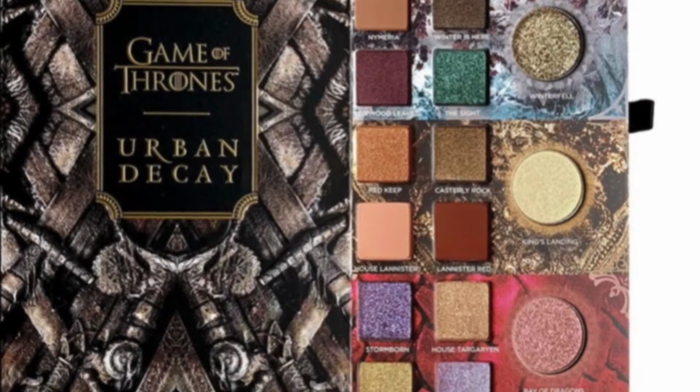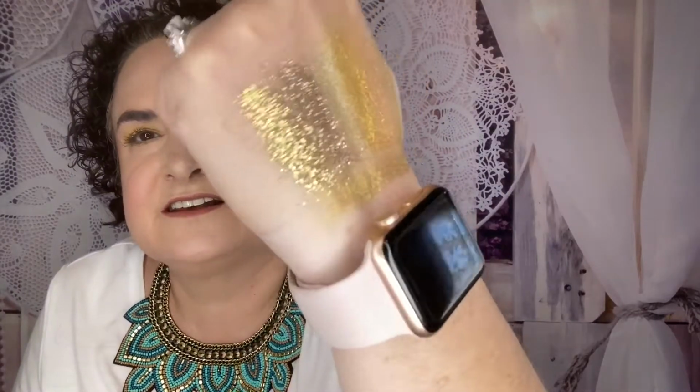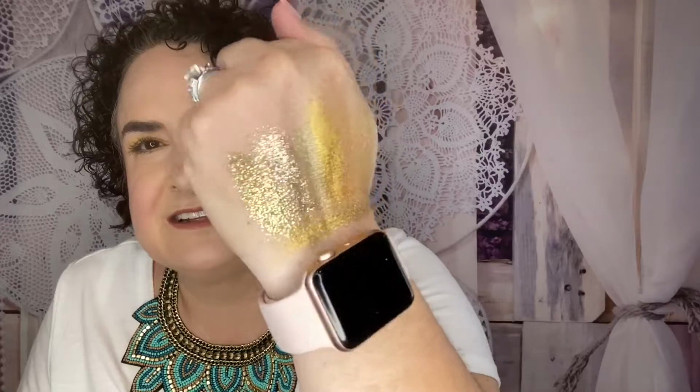From a Game of Thrones Urban Decay is Dothraki down here. For a really, really light yellow is this King's Landing. And finally, from the Saharan by JUVIA'S, you have Udabi. It's so, so creamy. I'm gonna run that one across the bottom. Running out of real estate on my hand. And there it is on the bottom. I love those glitters. Look how pretty they are.